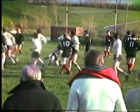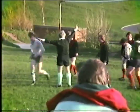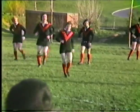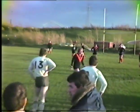Ball out to West Bank. Ball's loose. The referee indicating a kick to touch. And West Bank have made roughly 5 to 10 yards.